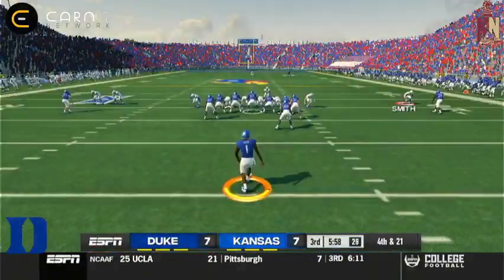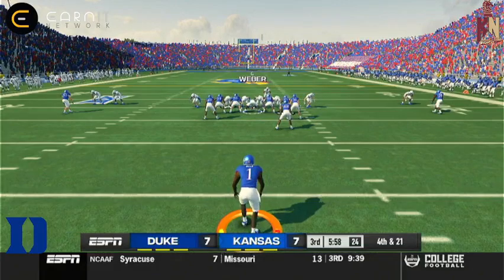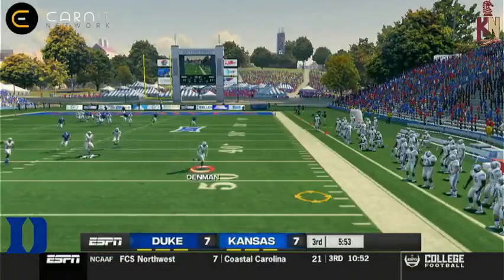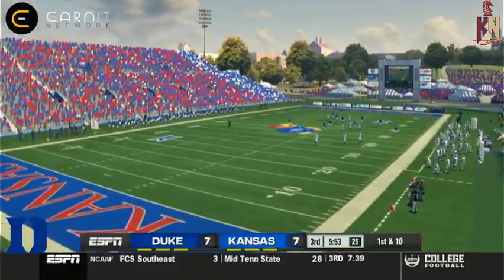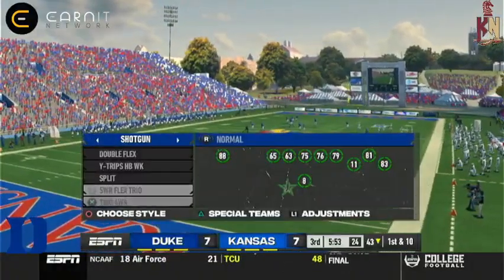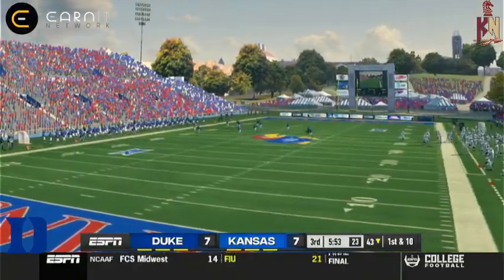Would have been a big play by the defense. He can't hold it. Number 83, the intended receiver on the play. Fourth down. Jackson to punt. There's a punt, and it's a line drive.